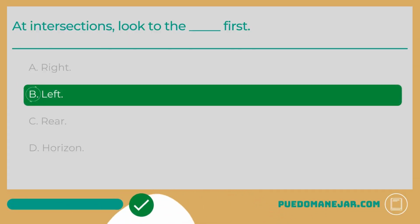At intersections, look to the B. Left first. Intersections are some of the most common places where accidents can occur. This is why it's important to not only scan the road as you drive, but to make the proper visual checks when preparing to cross an intersection. The reason you look left first, and left again after looking right, is because vehicles on the left will be closer than vehicles coming from the right. In other words, you'll have more time to react to a vehicle on the right than you would a vehicle coming from the left.